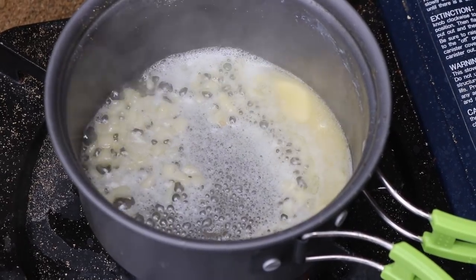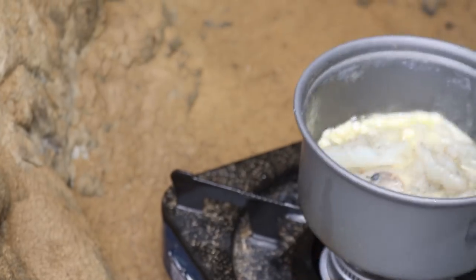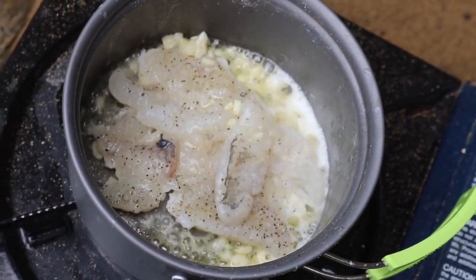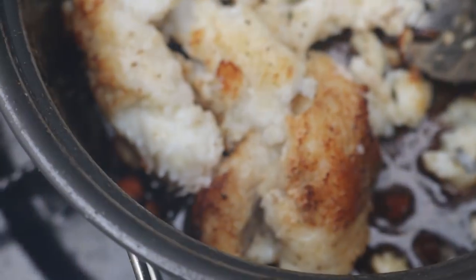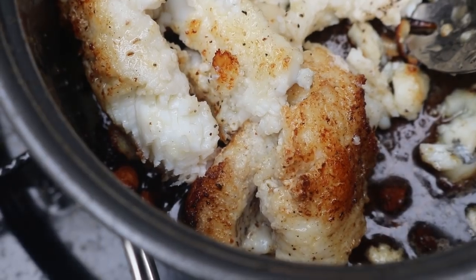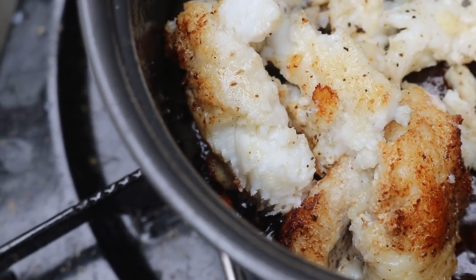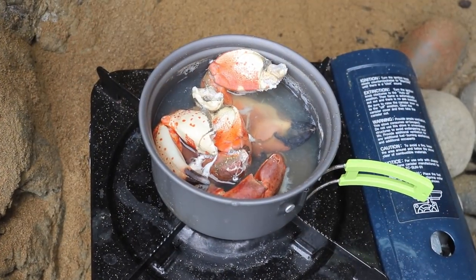So that garlic gets nice and brown. And then the fish go in here. Then I'm going to have that buttery, garlicky, zesty goodness after I squeeze a little bit of lemon in there. Oh my goodness. That golden brown. Woo. Garlic, butter, lemon. And my crab claws are all done.